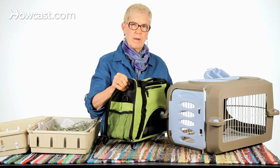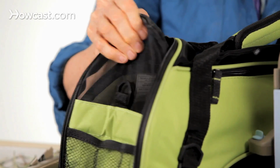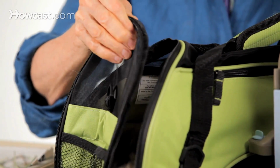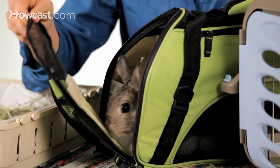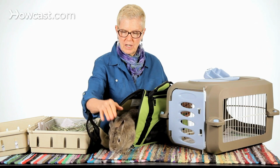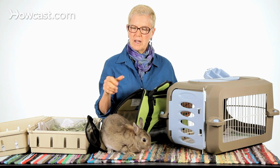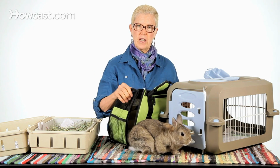One is a fabric carrier, and this carrier is small and flexible, which may be suitable for walking around the city, but ultimately, as you can see, a rabbit can break out of it simply by chewing it. This zips up conveniently up the front, but because it's made of fabric, the rabbit can work his teeth into it and make little holes as you go along.